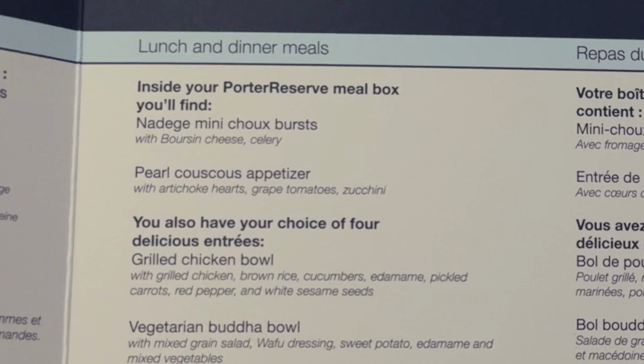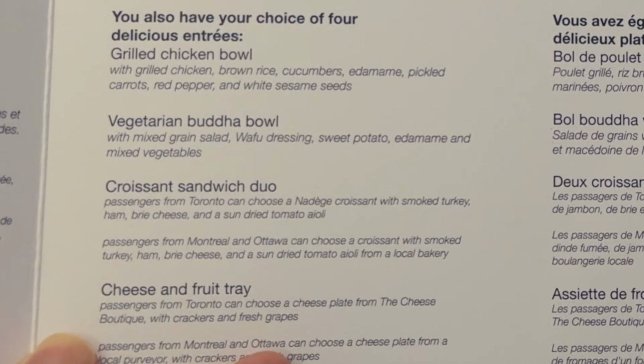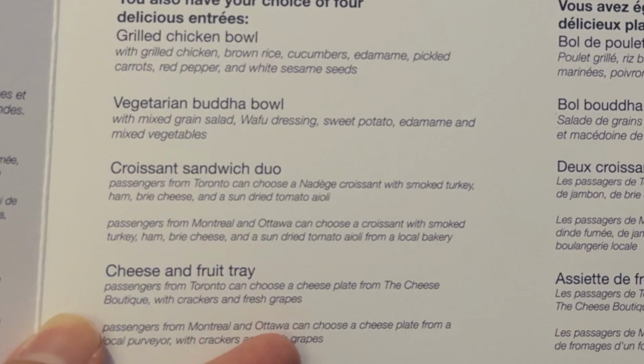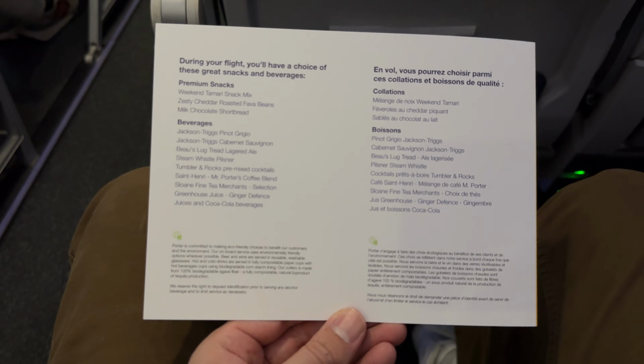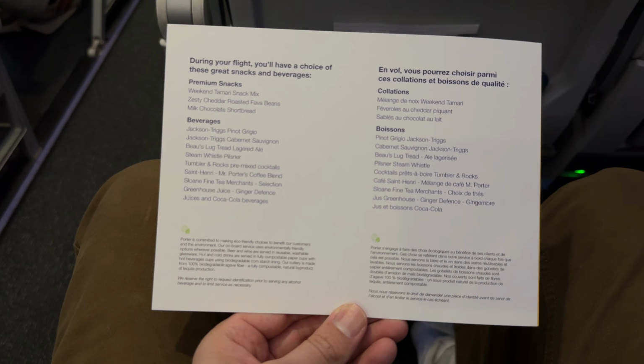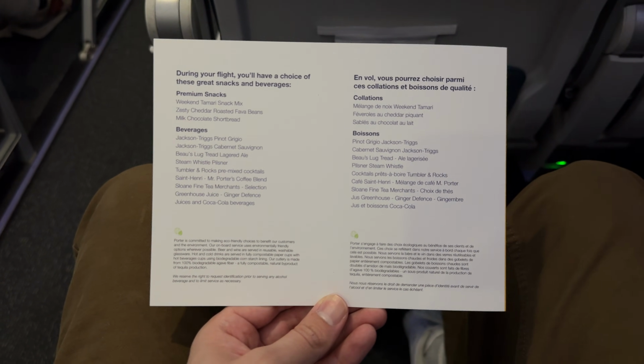It says right here you get a meal box, which probably has your apps, I'm guessing, and 4 options for mains. I'm gonna go with the vegetarian Buddha bowl. And on the back, they have a list of snacks and beverages. For drinks, they offer free beer and wine to all passengers in glassware, which is dope. And they also offer free snacks to everyone on the plane from locally sourced vendors.